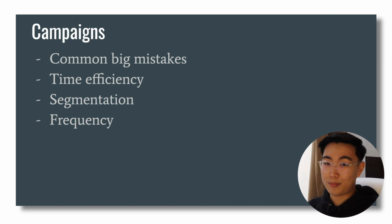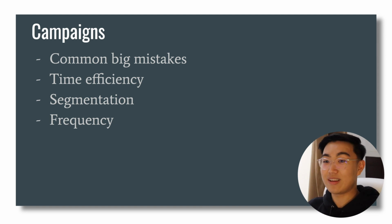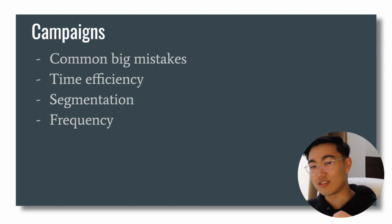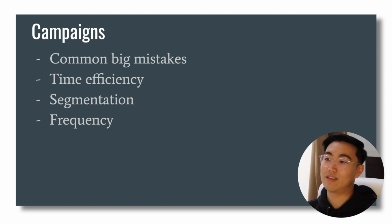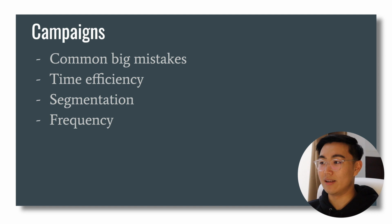Or on the polar opposite side of the spectrum, you have over complex segmentation, right? And that's basically when a brand segments their list so minutely that they're wasting a lot of time sending different emails to really small segments of their massive list. And what happens is, there are so many variables and moving cogs that it's very hard to know exactly what converts and optimize around that. And also, if you're sending to a list, let's say less than 1,000 people, it's just not really worth your time. If you're a big brand, that is.